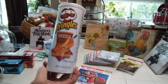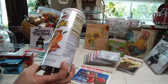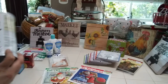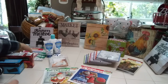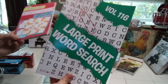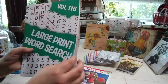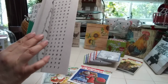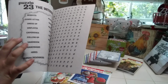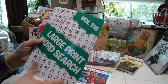I bought these for my roommate Brian as a stocking stuffer. I'm making him some Reese's peanut butter cups from scratch also, but he loves these, so I got those for him. I got these for my dad in his stocking. He loves crossword puzzles, and especially in large print. He has pretty good eyes, and his eyesight is probably better than mine, but he doesn't wear glasses or anything. He does prefer the large print.